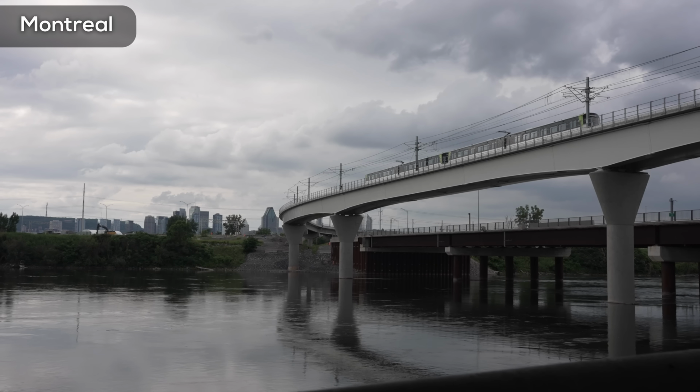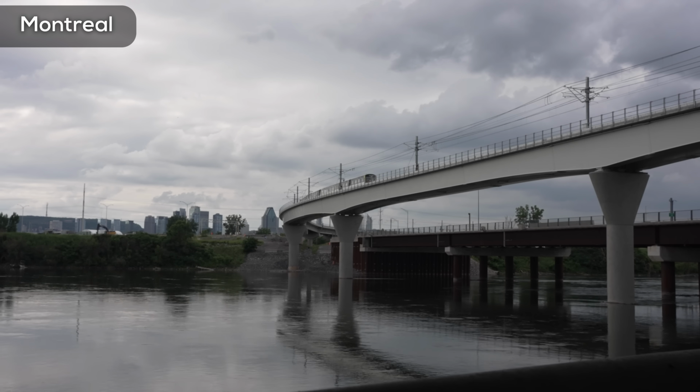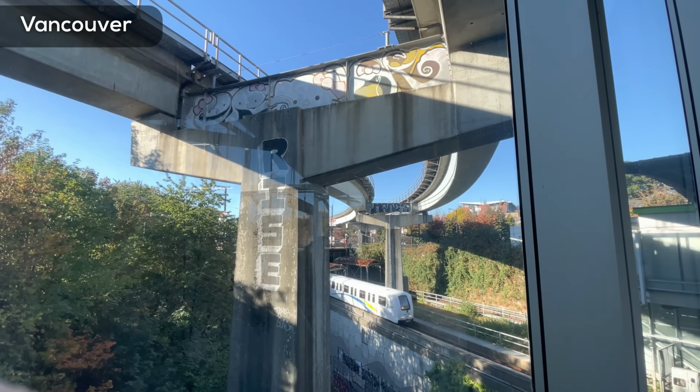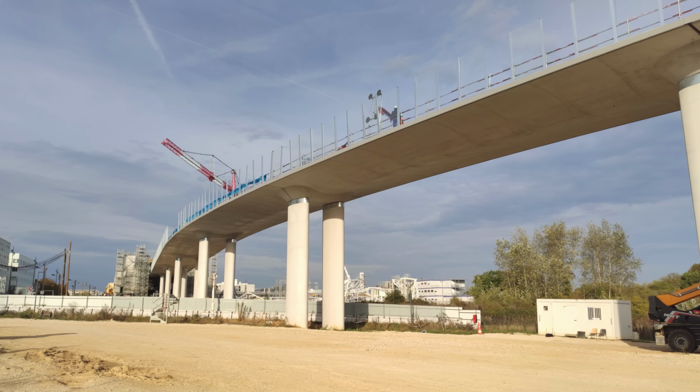Longtime viewers of the channel will know that I kind of have a thing for elevated rail, and what was amazing was seeing the elevated guideway which will carry Line 18 through École Polytechnique over a valley to École Normale Supérieure and the University of Paris at Saclay, as well as past various research labs located on the Saclay Plateau. While I do think the Vancouver SkyTrain guideways look fine, the guideways on Line 18 in Paris are actually beautiful.